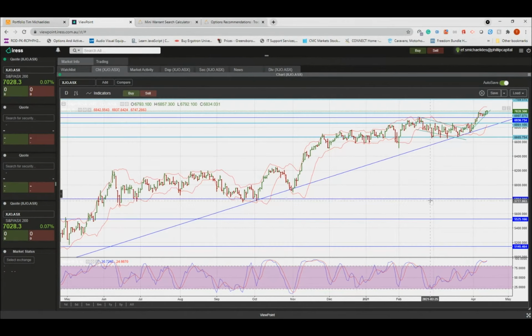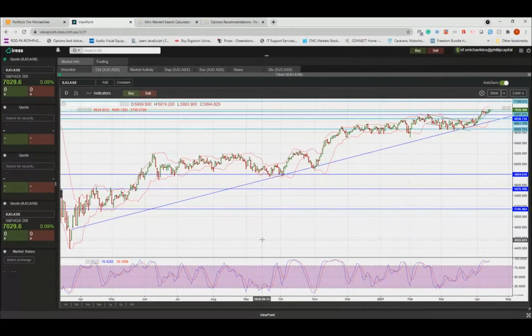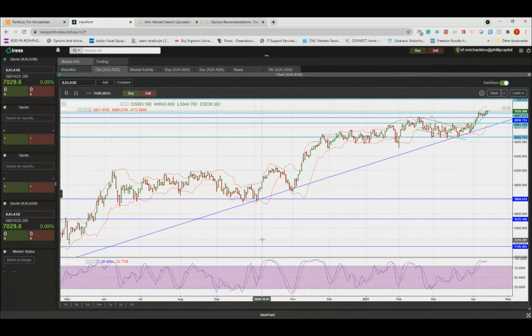Now, what we're seeing here is a chart of the XJO. Another common name for the XJO is the ASX 200. If you think about the S&P 500 in America, it's somewhat similar. The ASX 200 is the top 200 stocks on our market, weighted by market capitalization.